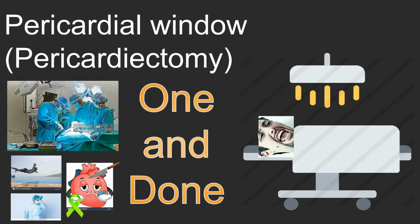Pericardial window, pericardiectomy, is the other treatment option. The plan is to make a hole in the pericardial sac to let the fluid out. One pro of this option is that the doctors can look at the heart directly and see the damage caused by any trauma. Another pro is that doctors can take a piece of the sac and examine it under a microscope for any damage or cancer. Lastly, surgery is more likely to fix the issue.